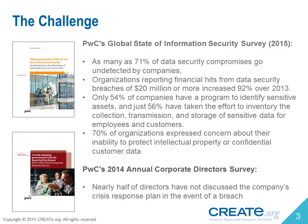One of the big challenges is that breaches to companies go undetected for some time, for many, many months. So you have been breached, yet you are not yet aware that there are potentially third parties accessing your network, accessing your computers. The financial impact on companies is quite significant, and we see it growing quite significantly over time.